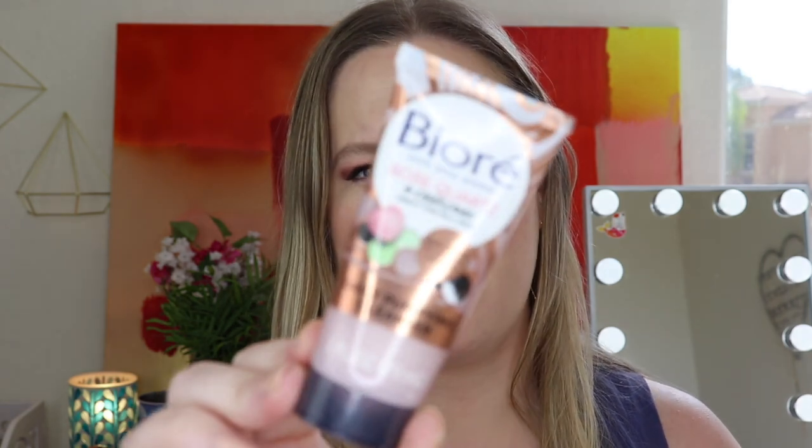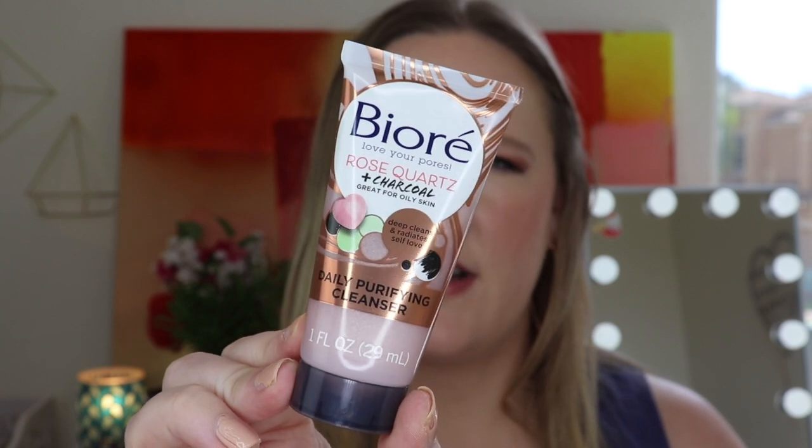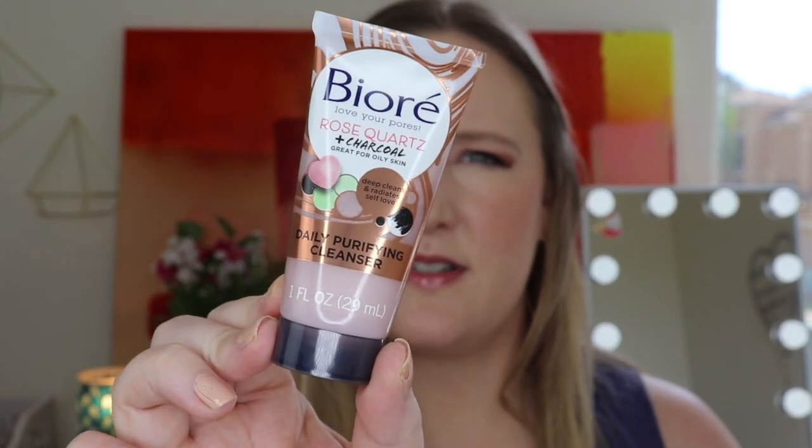Next up we have something by Biore. I just grabbed this box from my mailbox and everything's so warm. It's like 100 degrees here, but anyways, Biore Love Your Pores Rose Quartz and Charcoal. So this is a daily purifying cleanser. It's supposed to deep clean and radiate self-love. And it gives you directions on how to use it on the back, just like a normal cleanser. Wet your face, squeeze in your hands, apply it. Work into a lather.